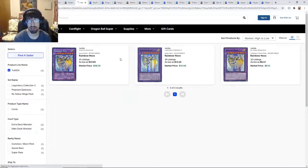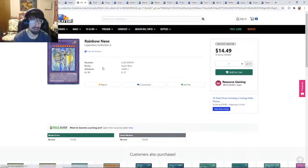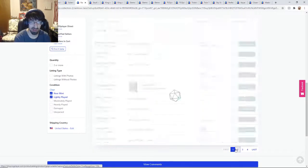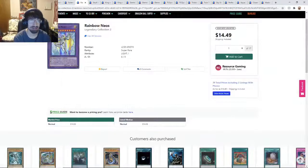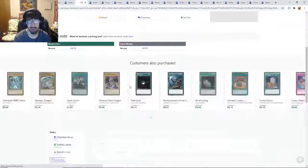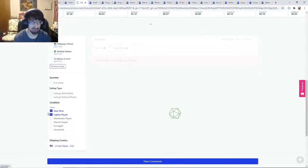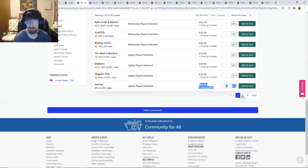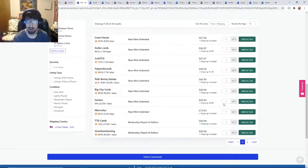You have Legendary Collection 2 Ultras, which, if you do have faith in this engine, this is what I told people to get. Lightly played for $15, so not too bad. Near mints for about 17. That's okay. And then you have Secret Rares, which have been at this really idiotic price of about $38. Yeah, 30 for unlimiteds. Lightly playeds for 60. Near mints about 60.